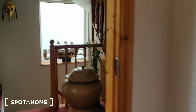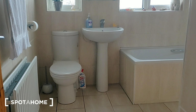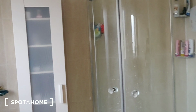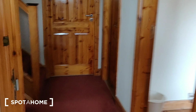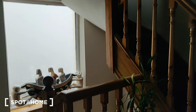This room is located right next to the bathroom. This is a really good sized bathroom. There's a WC, wash hand basin, a freestanding bath, and a standalone shower. There's also a hot press in here, this airing cupboard, which is great for storing towels. Now, the other rooms up here are the landlord's and the stairway to the third landlord's room.